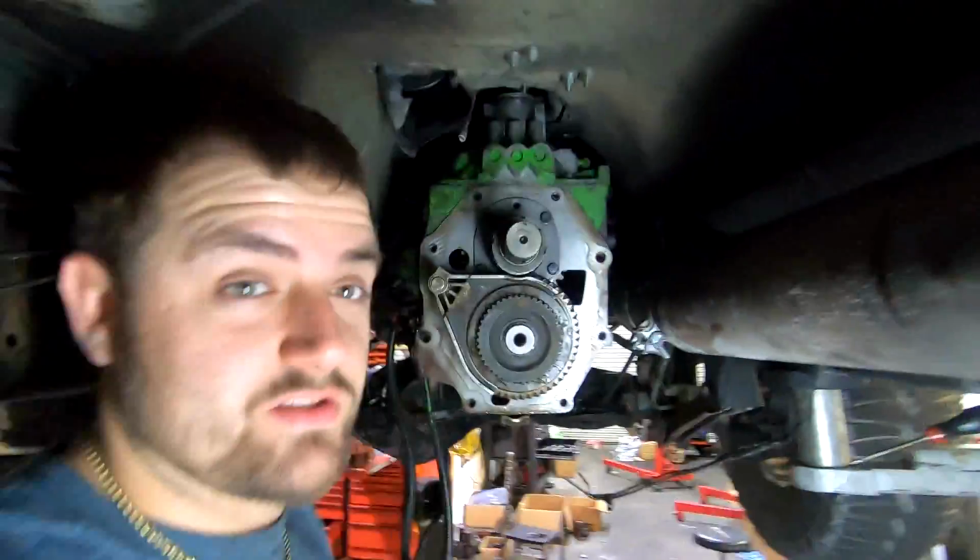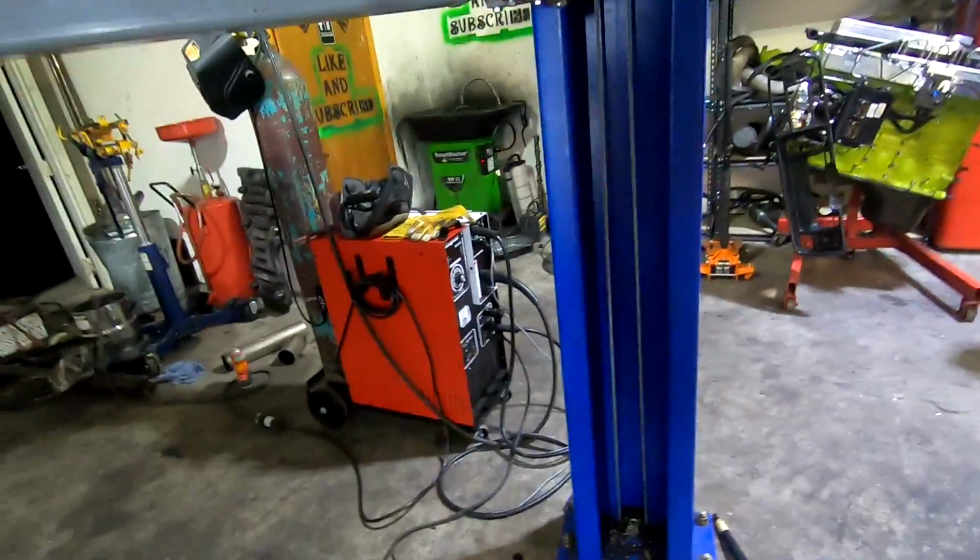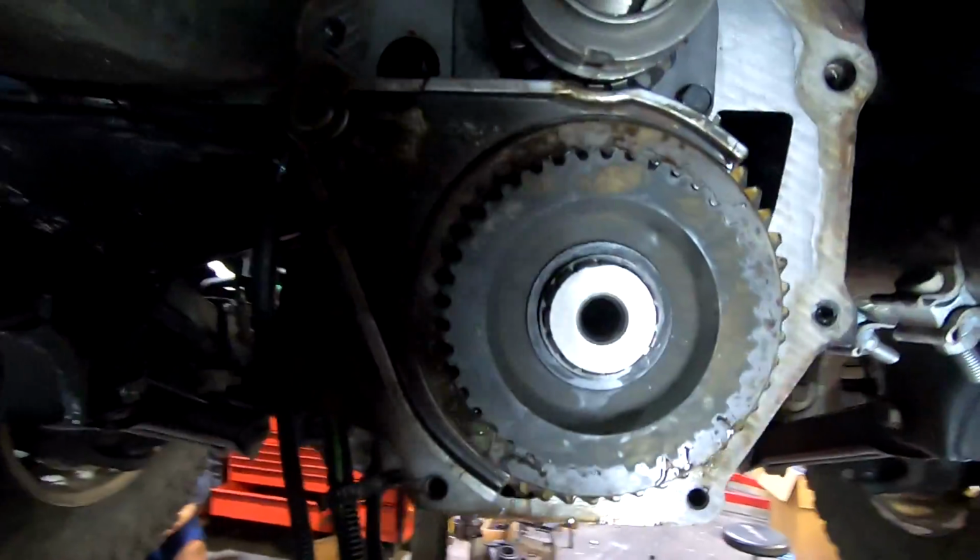And the next time this breaks, the truck will get parked, and we're just gonna wait till our NV5600 comes back from Cody Albert with a super stick transmission. So that being said, I got the wire, the MIG welder all fired up. We're gonna weld this thing up nice and tight.